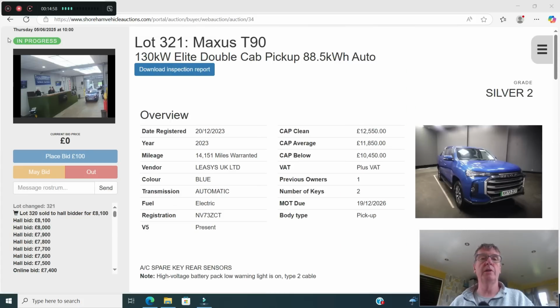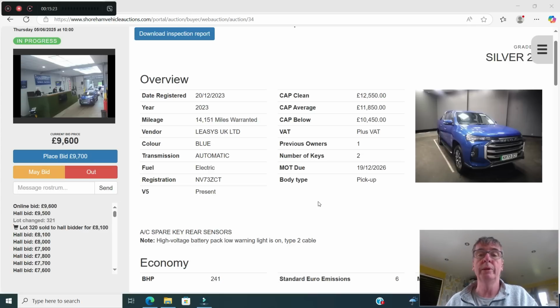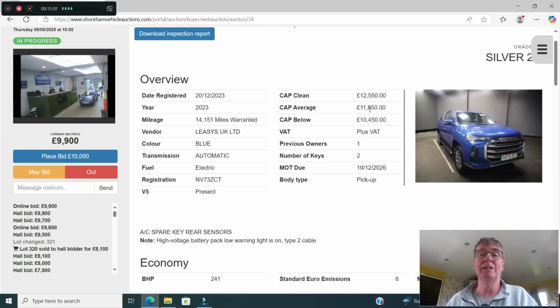Maxus T90 time. 130 kilowatt power of the motor. Elite double cab pickup, 88.5 kilowatt hour. Lots of these about because Maxus were doing these at something silly like £99 a month a while ago, just to get them shifted and registered, I think. 14,000 miles, looks nice in the blue. Makes a change from white, doesn't it? But if you want just a very rudimentary electric vehicle pickup, then this could be for you. Classed as a commercial vehicle, so it's plus VAT on the old hammer price. Average is 11,850.